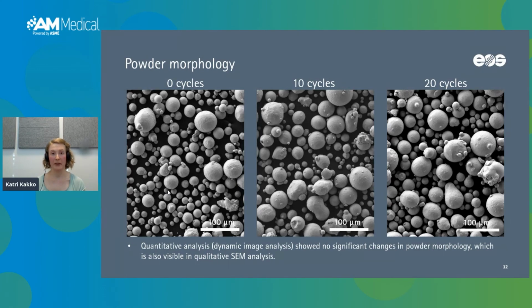If we get this information and combine it to other aging studies, for example, our own aging study on EOS nickel alloy HX, we actually saw there that the powder morphology did change significantly over multiple process cycles. And for us, that indicates that aging phenomenon could be material, process, and even machine specific.